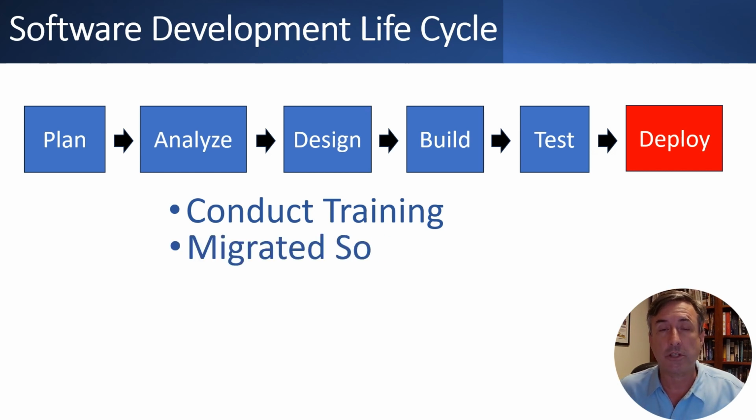Number two is software migration. So the software was coded or configured in an environment which only the team could access. So it is developed in a development environment. It is then moved into a testing environment. It is then moved into a training or QA environment for training. And finally, it's moved into what's called a production environment. And that is the environment that the end users can access and use it.